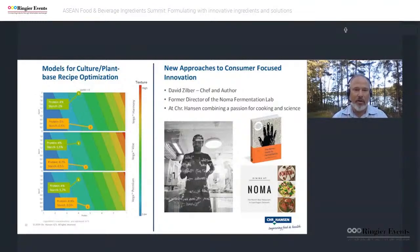reducing the amount of stabilizer in the product, for example, improving the clean label, and of course reducing costs. And then looking at new approaches to consumer innovation.